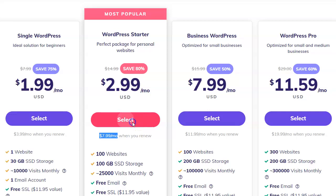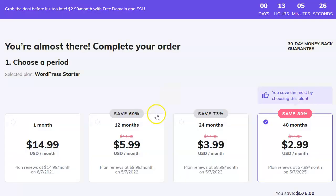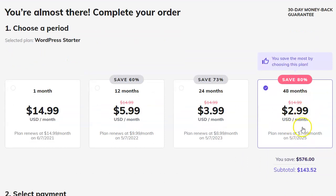So I'm going to hit select here. Click that, and it should get you to the plan. It's loading up here. Okay, so you definitely want to pick the one on the right. It says 48 months, $2.99 a month. Right, this is the one you want, and right now it's showing around $143.52.